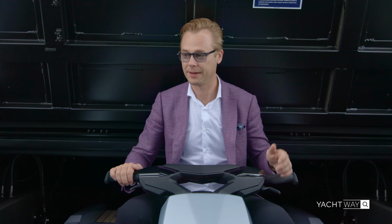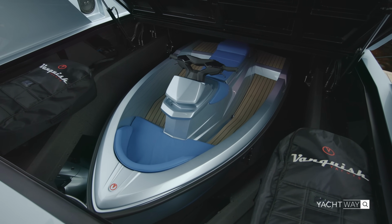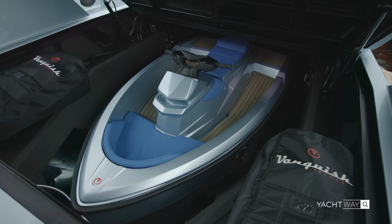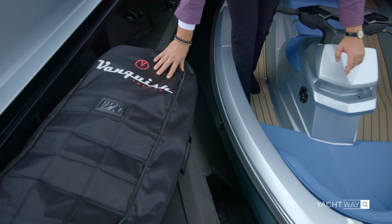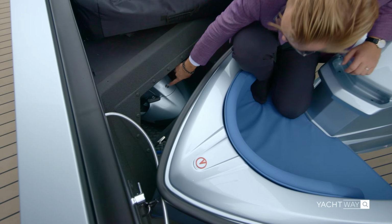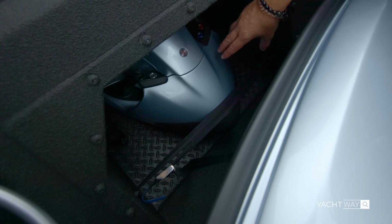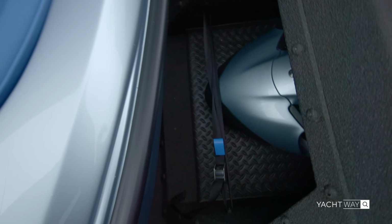Now, everything in this tender garage is finished to absolute perfection, as if it would always be on public display. Now, toys is what this boat is not lacking. You have obviously this thing, which you can use as a jet ski or a tender, whatever you like. And right next over here, we have these blow-up Vanquish branded paddle boards, one on either side, so you can go out with your friends. And inside over here, right down below, you have actually color matched, once again, Seabobs, one on either side, ready to rock and roll at a moment's notice.